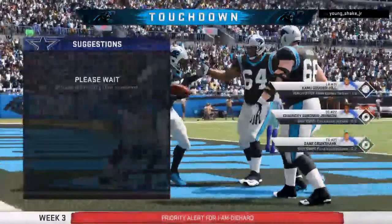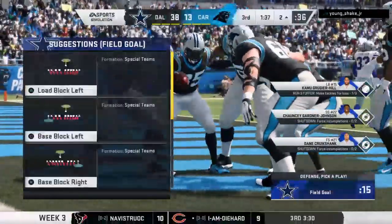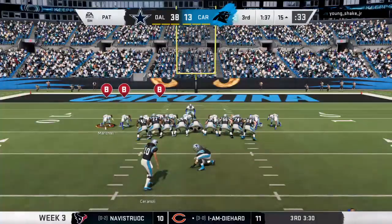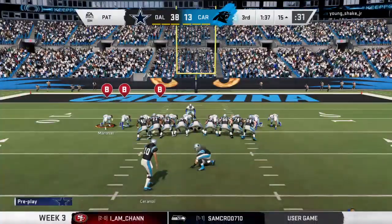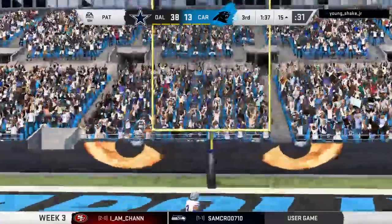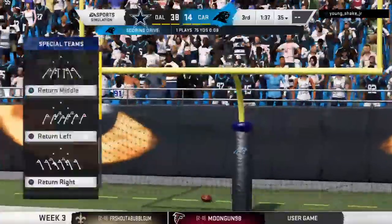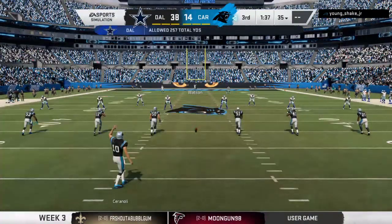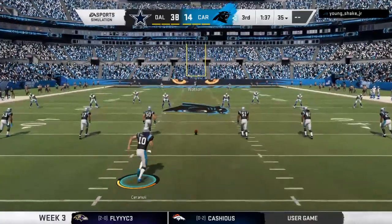Touchdown, Carolina. Tyreek Hill, his 2nd touchdown on the season. And the Panthers are able to cut into this lead. Not a whole lot to recap on that drive. Just one play, 75 yards to the house. Yeah, it's a long way to go. And remember, rarely is it a straight line 75 yards, too. Got to have a little extra in there.